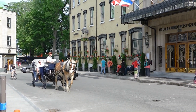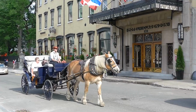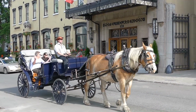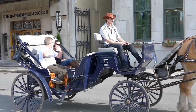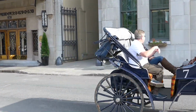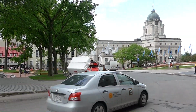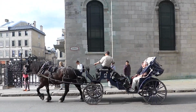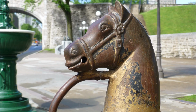When I was there were many horse-drawn carriages, providing tourists with a foot-saving way of seeing the old city. However, legislation in 2020 threatened the continuance of that long traditional service. There were special hitching posts for the horses.